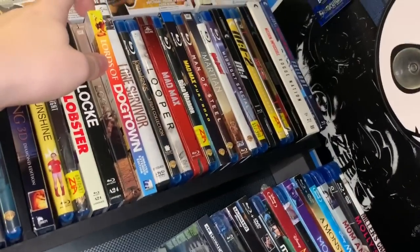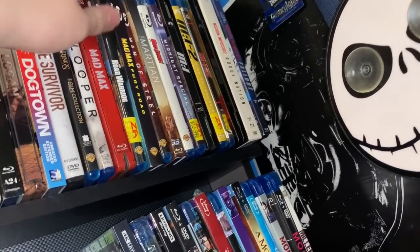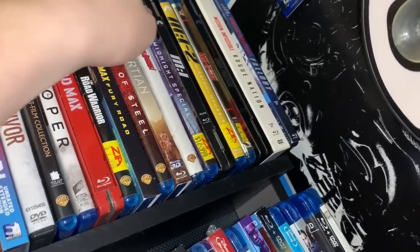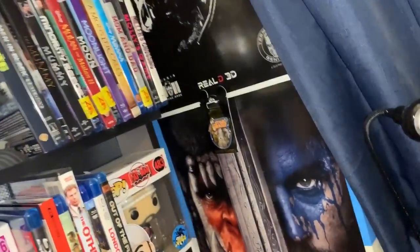This film was perfect. Lords of Dogtown, Lone Survivor, Lord of the Rings 3 film collection, Looper, Mad Max, Road Warrior, Mad Max: Fury Road, Man of Steel, The Martian, Mars Attacks. If you've never seen Mars Attacks, this film is a pleasant joy. Definitely go check it out. You'll have a blast with it.